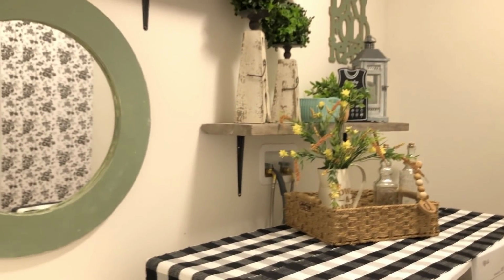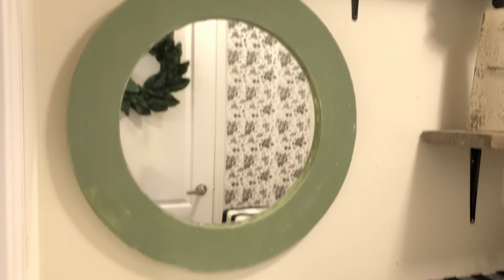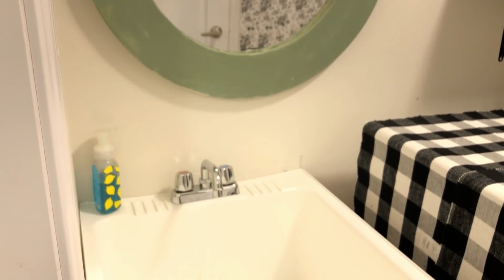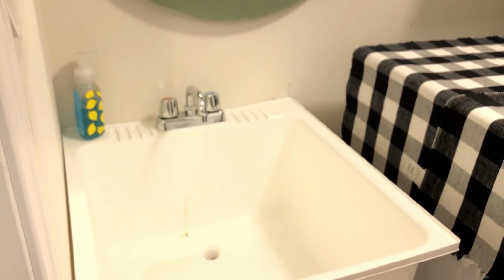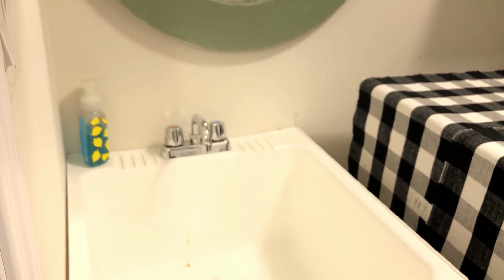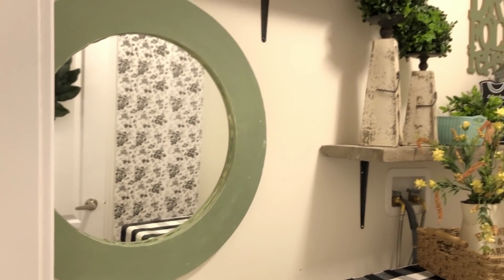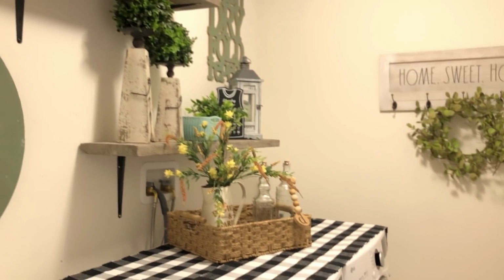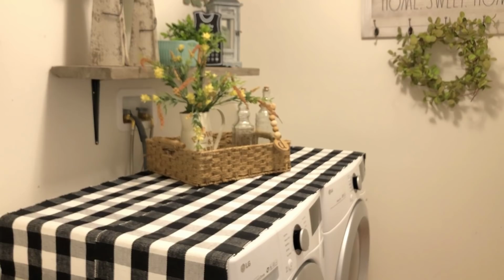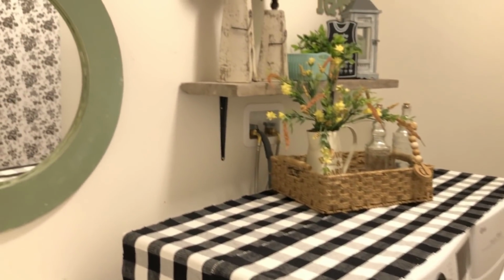So first off, you see this round mirror that I put here above the sink. And guys, when I tell you this is a really bad builder, this is a really bad builder. That sink isn't reinforced in the back, so I actually did reinforce it. And another thing I found out was this entire time that I've been living here, I've been wondering why the dryer doesn't dry. Well, the dryer vent was actually broken. So, yeah, that's just an FYI.